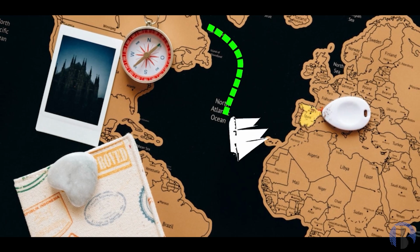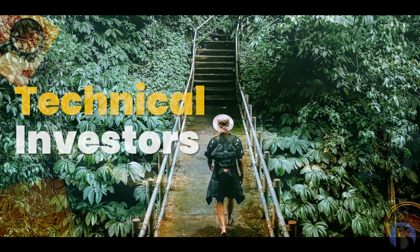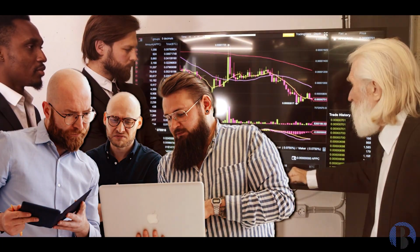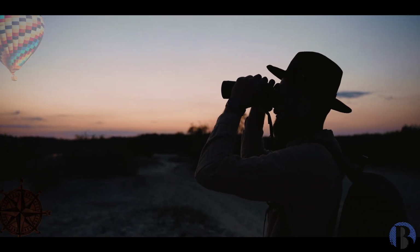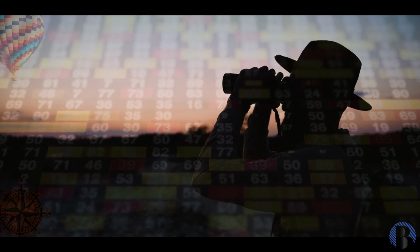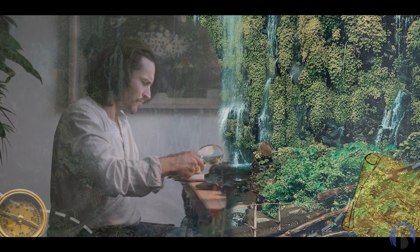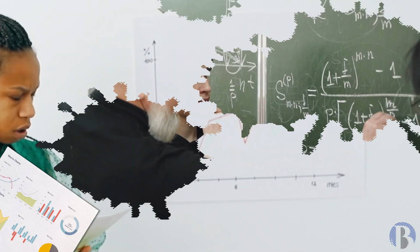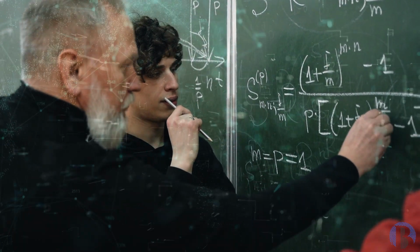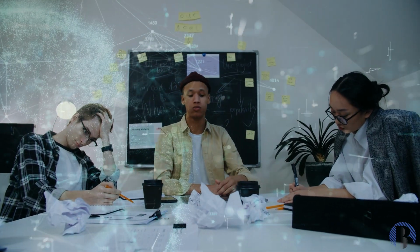As the traveler continued on his journey, he came across another land where the inhabitants were technical investors. These people relied heavily on charts and graphs to predict the direction of the market. They were always looking for trends and patterns that they believed could indicate a good time to buy or sell a stock. The traveler noticed that the inhabitants of this land were quite competitive, always trying to outsmart each other by coming up with more complex models and algorithms. However, the downside was that they could become too focused on technical indicators and ignore important fundamental factors.